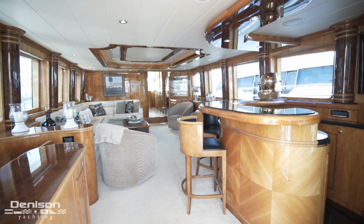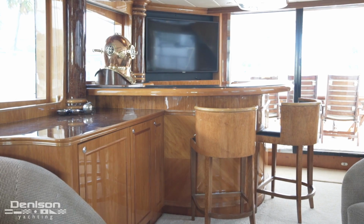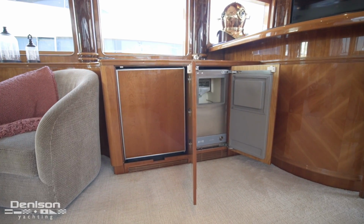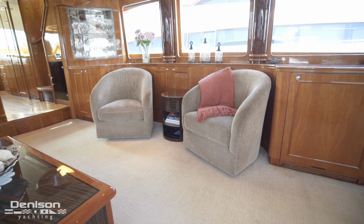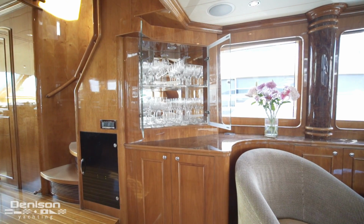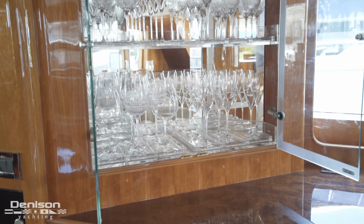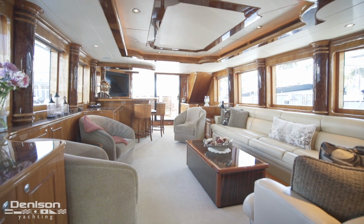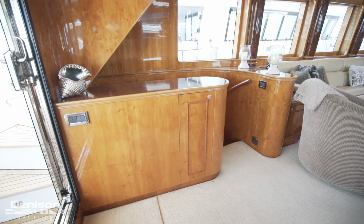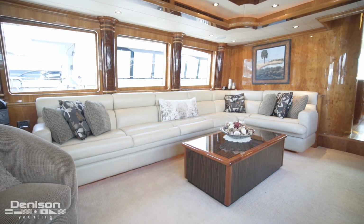Entering the main salon through your sliding glass doors, immediately to starboard is your full bar with flat screen TV. Continuing forward to starboard, you have an ice maker, refrigerator, and two captain's chairs. Just forward of your captain's chairs, you have your stemware display case and your AV equipment. Opposite to port, you have direct access to your crew accommodations, a third captain's chair, and built-in leather L-shaped settee.